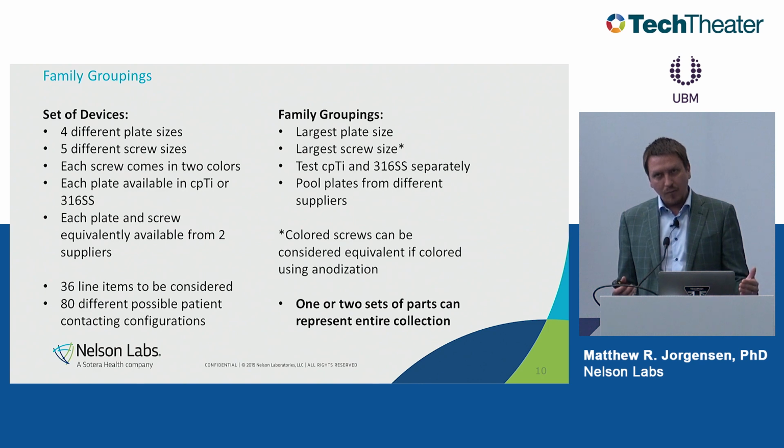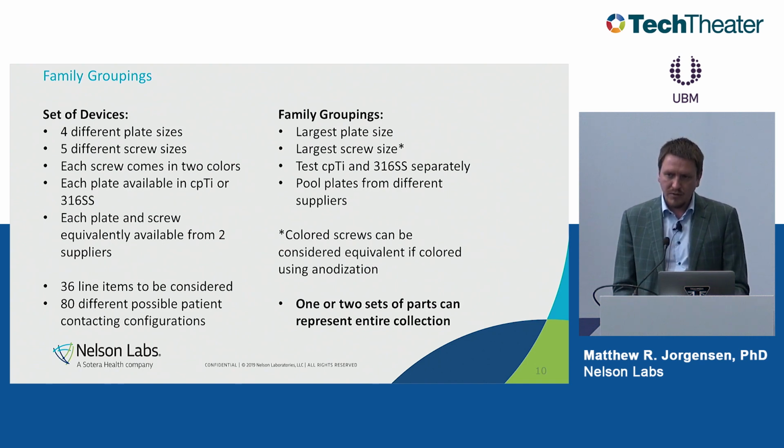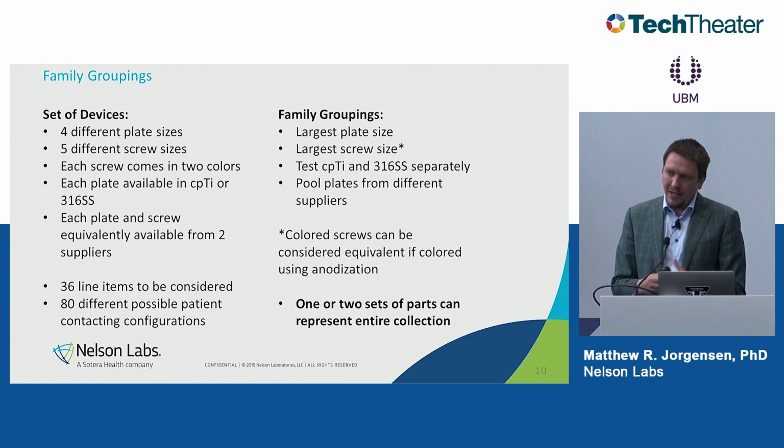For plates that come from different manufacturers, if there's some good evidence that can show that those two manufacturers produce an equivalent product in terms of surface residuals, things like that, then certainly you can justify that. If you can't really prove that the two manufacturers make something that's equivalent, then you can just pool those together into one family. So you can have multiple plates in there. So in the end, what could be 80 different sets of tests, or 36 different sets of tests if you go by line item, you really could represent the entire collection with just 1 or 2 sets, depending on how it's done.